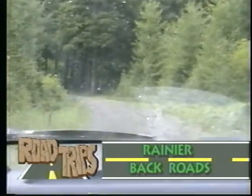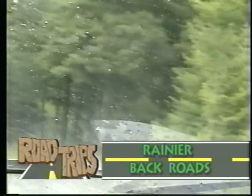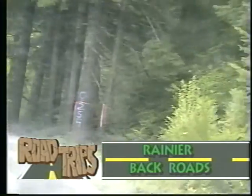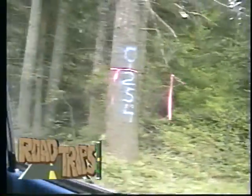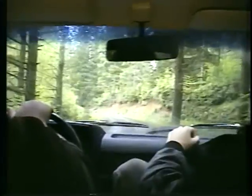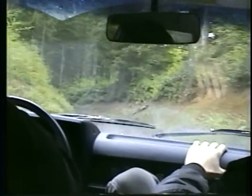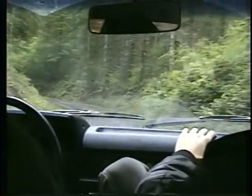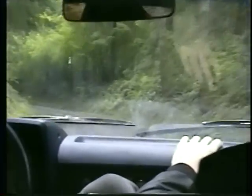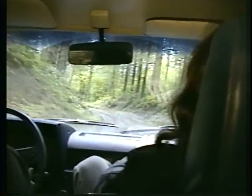Okay, we're coming up to markers. Yeah, you get out here and people will mark the trees with spray paint or ribbons, like we see here. 0254. It would take quite a while to see where every one of these roads leads. But we'll just take one road at a time because we only have one car and one camera. So, it looks like we're starting to get deeper into the woods here.